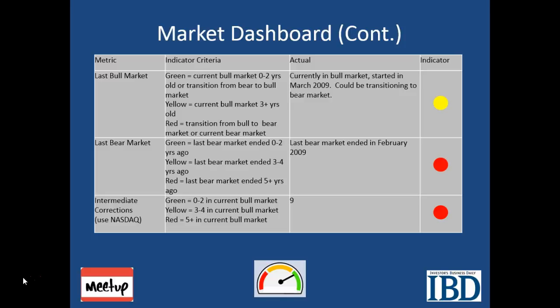I'm keeping tighter stops, and I'm going for smaller profits right now, which I'll talk about. And I think it's good not to be heavily invested. So a lot of my portfolio is still in cash personally.